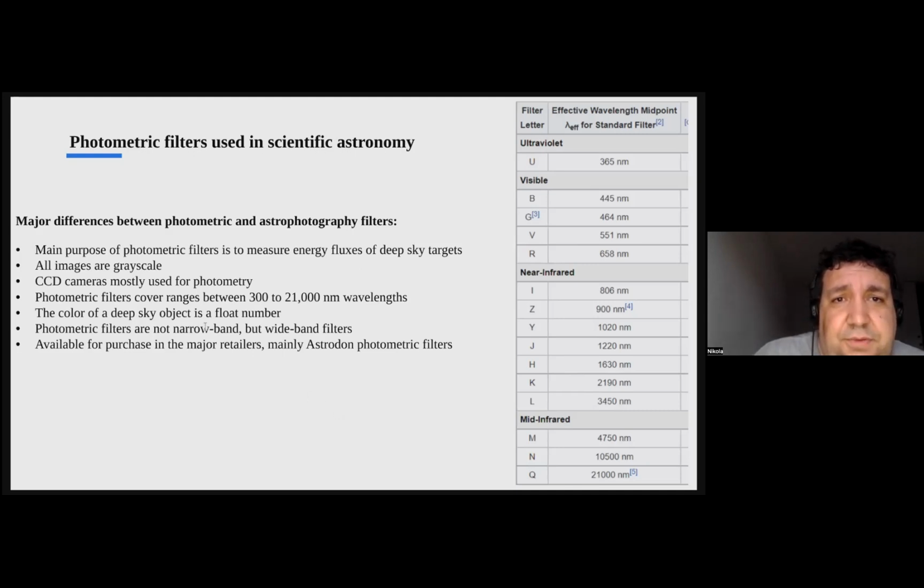So the difference with astrophotography filters is that the main purpose is measurement of the energy fluxes and magnitude of the deep sky targets. Images are grayscale. They're not colorful, so they're kind of boring, but they contain very useful information and data. That's the value, right? It's not about the color pictures. So they cover much bigger wavelength ranges.